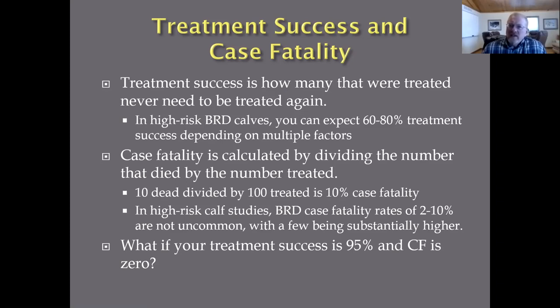Case fatality is how many of those that we treated die. So if I had 10 deaths after going through a respiratory outbreak, which is catastrophic, and I treated 100, I had a 10% case fatality rate. And I use those a lot to evaluate how things are going. And one of the things I look at, if you have a 95% treatment success rate and a 0% case fatality, we start asking if you're treating more than you need to treat.